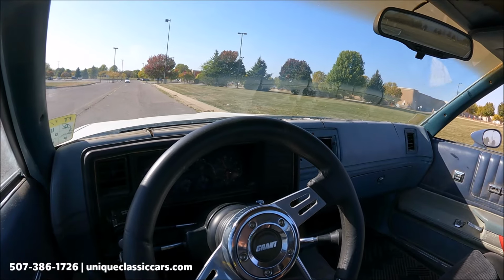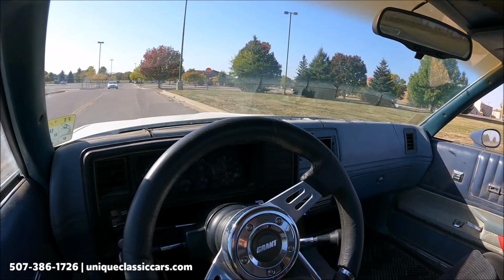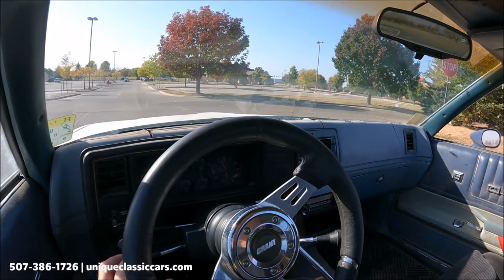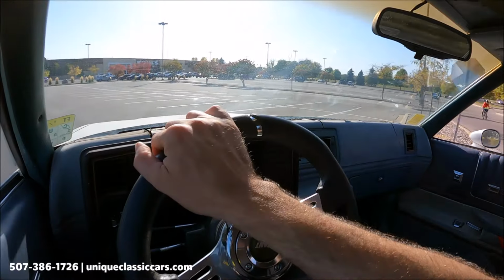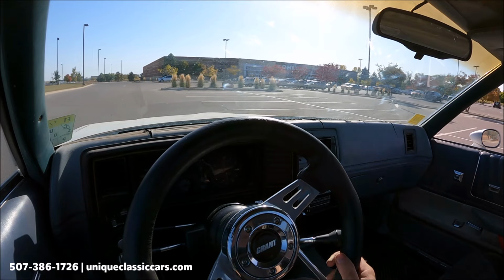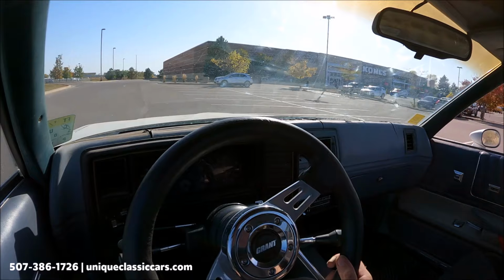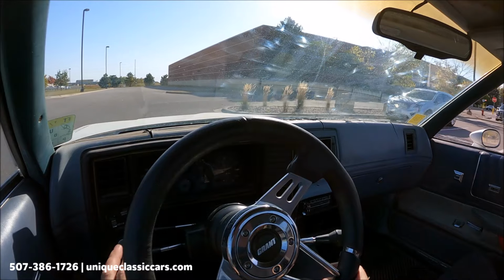Wipers work on this car. Both power windows are functioning. We have bucket seats from a different later model car. Nice side bolsters on those seats. This is of course an automatic on the column. Pretty solid car, nice V8 engine in there. Just do the cosmetics yourself, make it what you want. Grant steering wheel.